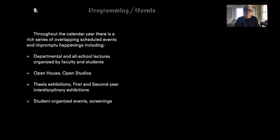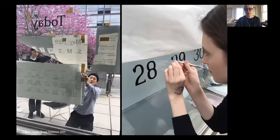So this core educational experience in your studio practice is augmented by all kinds of lectures and programming throughout the year. Of course, open house and open studios. There are thesis exhibitions and general exhibitions of all of art school students' work throughout the year in the art school gallery. As well, there are many, many student organized events, screenings, lectures, etc.